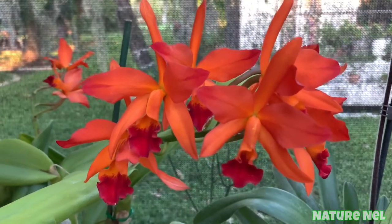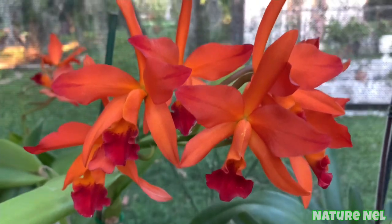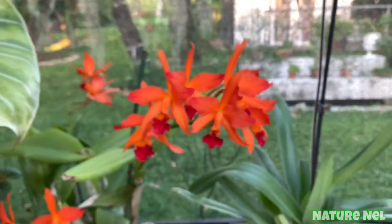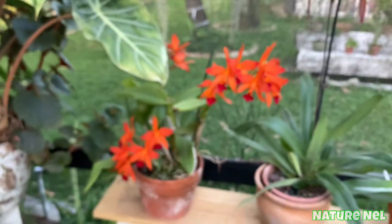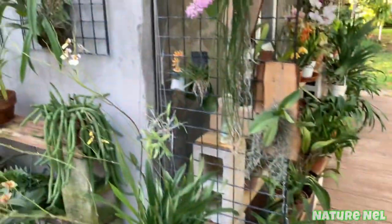I've been getting a lot of these avatar orchids where they have a glow to them. I don't know if you see what I'm seeing. It almost looks like they're lit. So I've been gravitating a lot towards these. Yeah, buddy, I know. All right, let me see what else.